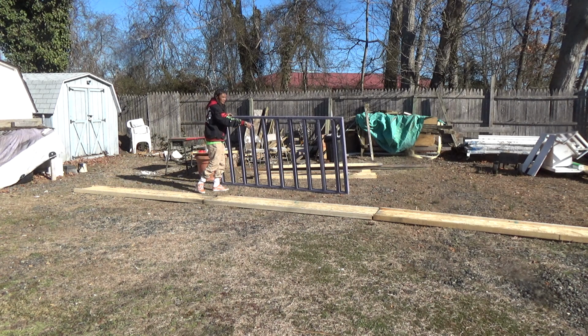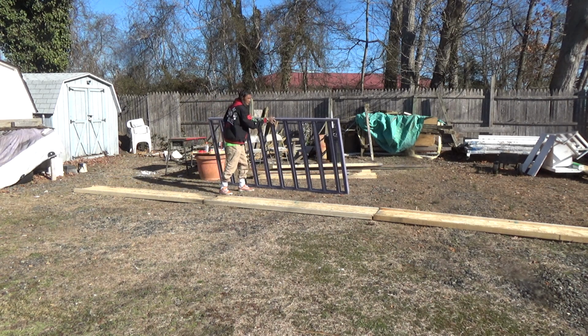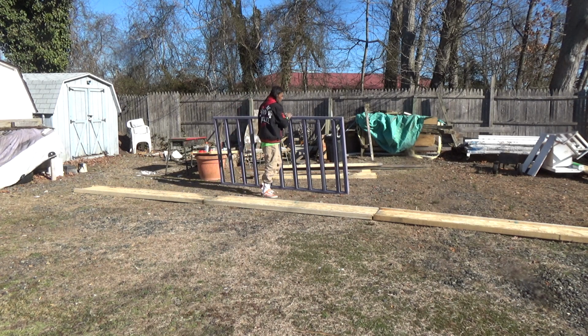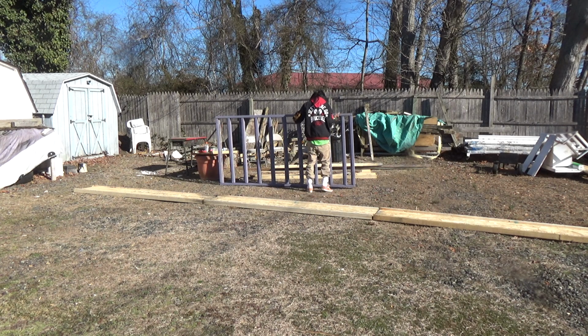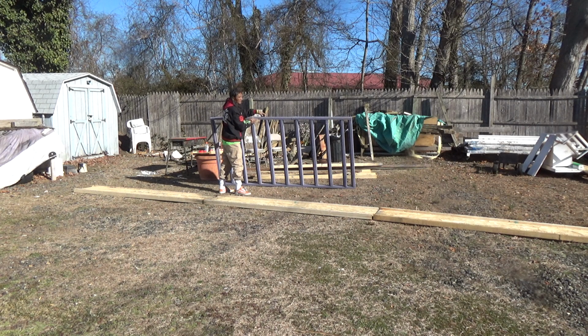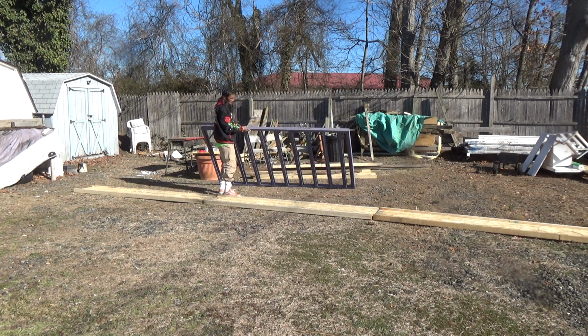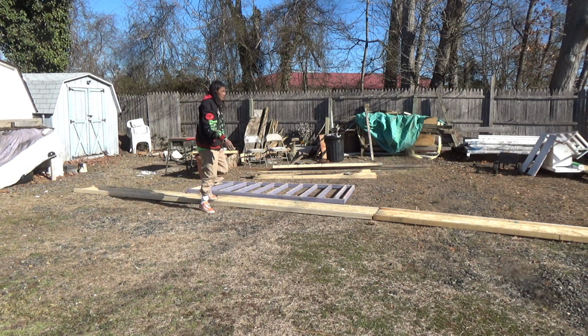We gotta square this up because when you move it around like this, it's gonna tweak, see? Remember, it's gotta square after. What you do is line this up.